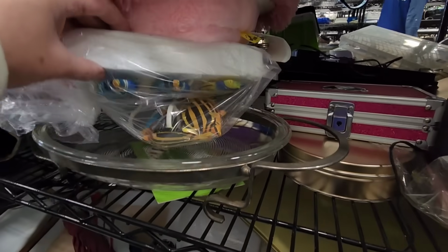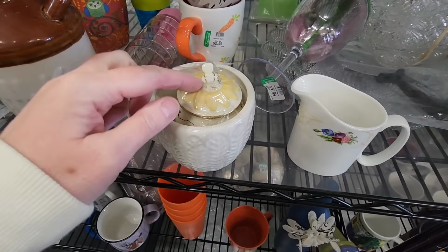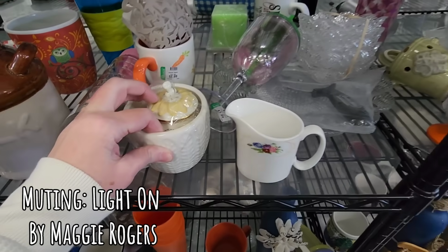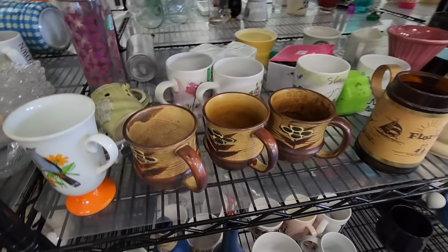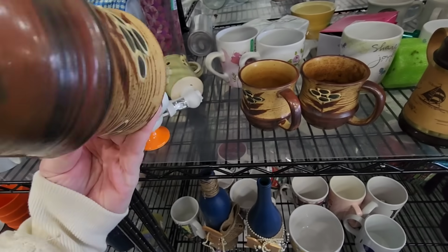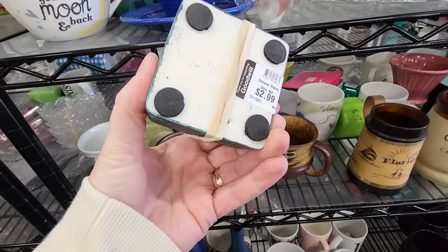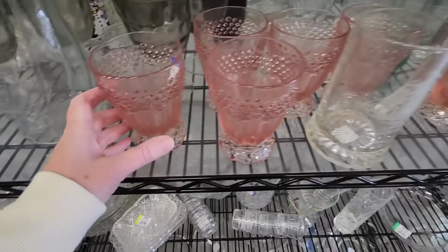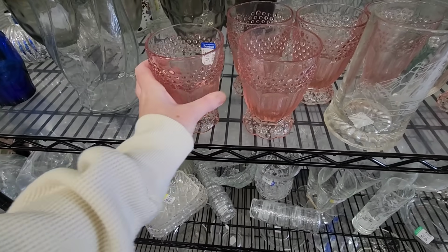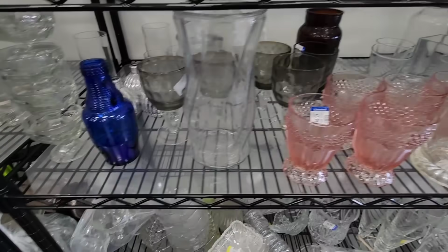There's some fish. Oh, I think they're a curtain, for your shower curtain. This is sweet, oh, he has a broken wing. These are pretty. Those aren't marked either. A lot of things aren't priced here. They have a whole bunch of these glasses. They're heavy. I kind of feel like they're newer though. They're $4 a piece. They're pretty though.